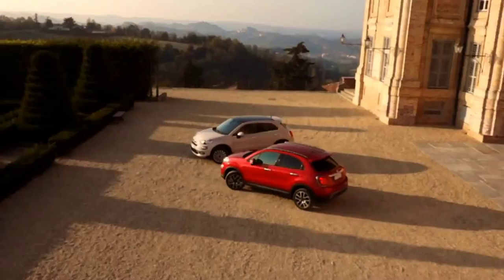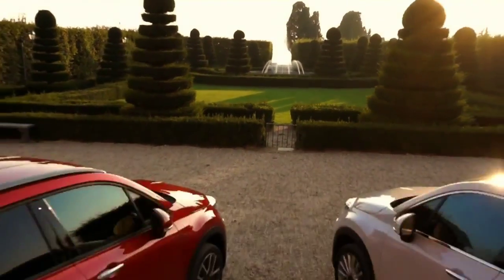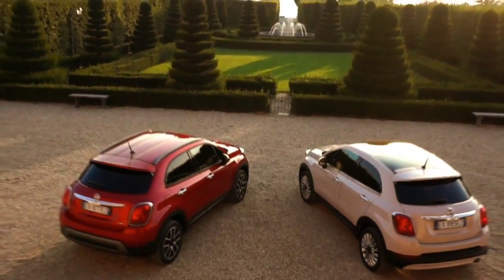The conclusion of our first tests on varied terrain in the Fiat 500x is short and sweet. Bravissimo.